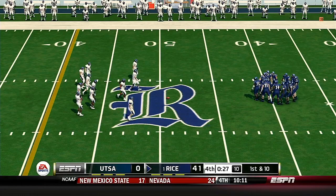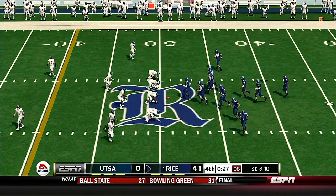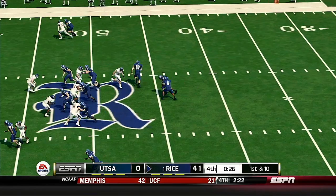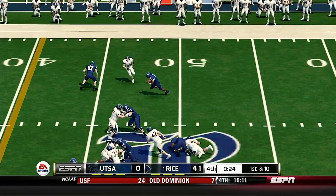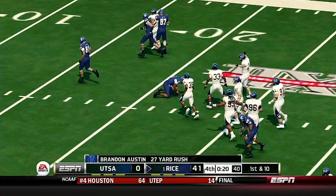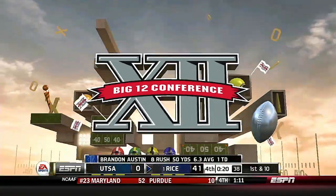You know, in this day and age with the spread and so many offenses being in such a hurry, how refreshing is it to watch an offense just kind of go old school, line up, blow people off the line of scrimmage, and just assert themselves with their personality? I expect them to run the ball, kill the clock, and put this one in the books.